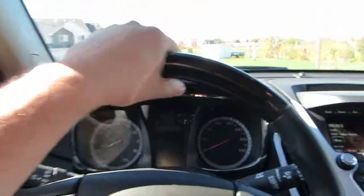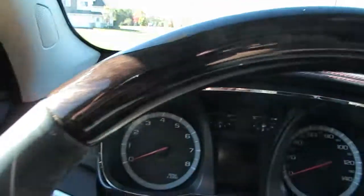Now, part of the Denali package is, you get every single option that's available. You get wood grain steering wheel here.